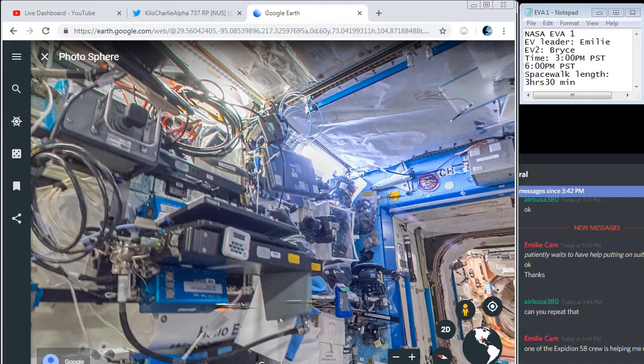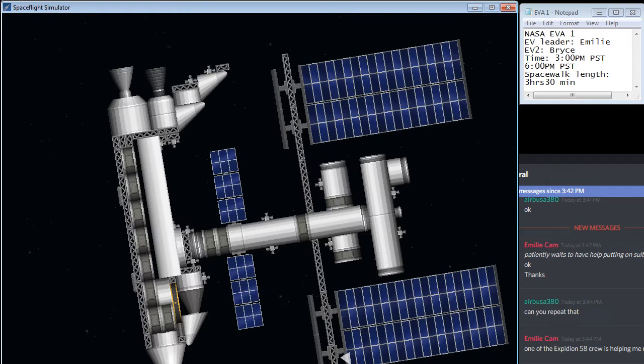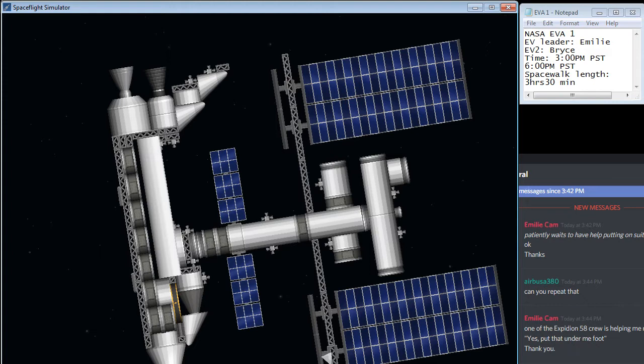Alright, before we do this, I've powered up the Kaibo arm workstation, and I'm gonna be undocking Dragon. Hold on, I gotta head into Harmony first. I first gotta depressurize Harmony's hatch. Alright, the hatch is depressurized, so Dragon's now eligible to be undocked. Roger that. So we're moving Dragon, confirm? Yeah. Alright, I'm now headed back to Kaibo.